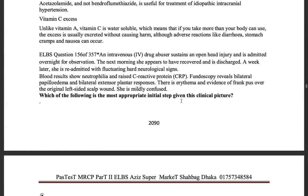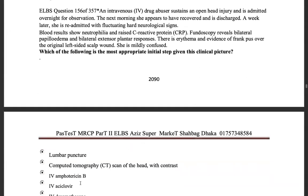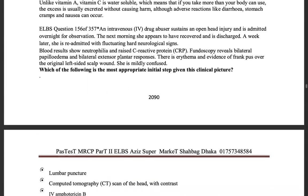So next question. Which of the following is the most appropriate initial step given the clinical picture? Lumbar puncture, CT, IV amphotericin, acyclovir and dexamethasone. An intravenous drug abuser who sustained an open head injury is admitted overnight for observation. The next morning she appears to have recovered and is discharged. A week later she is readmitted with fluctuating neurological signs. Blood results show neutrophilia with raised CRP, and fundoscopy reveals bilateral papilloedema and bilateral extensor plantar response. There is erythema and evidence of frank pus over the original left-sided scalp wound. She is mildly confused.